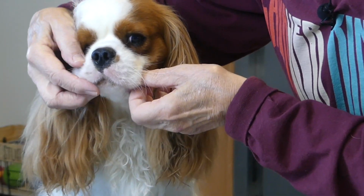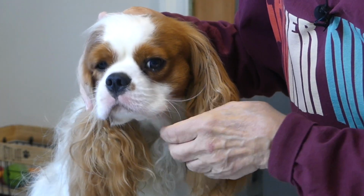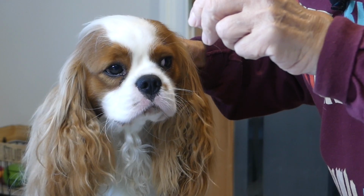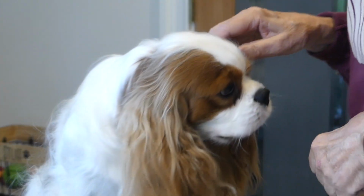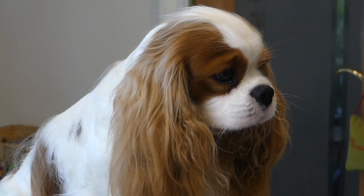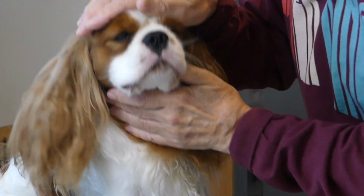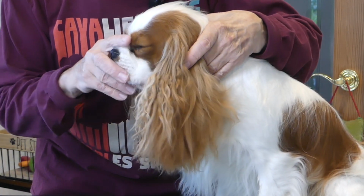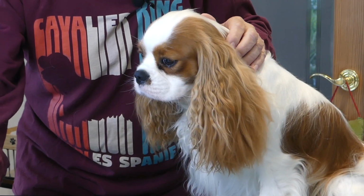His muzzle is full. The lips cover his mouth nicely, but they're not droopy. His bite is good. His nose is nice and dark and black, which we want. His eyes are round and dark, which is what we want. There's plenty of cushioning under the eyes, which adds to that plush look in his head with the full muzzle. And his ears are set so that when we get his attention, you'll see those ears perk up, and even though the skull is obviously rounded on top, it gives kind of a flat look to the top of the skull. Looking from the side, I think his muzzle is of an appropriate length, supposed to be about 1.5 inches from the stop to the tip of the nose. So that all goes into making up a pretty picture of the head.